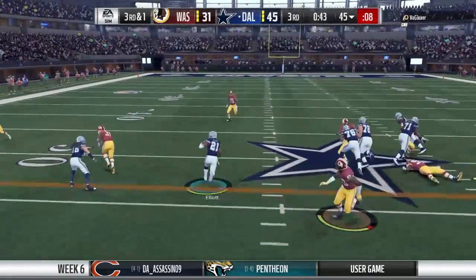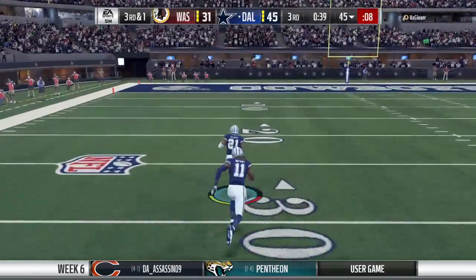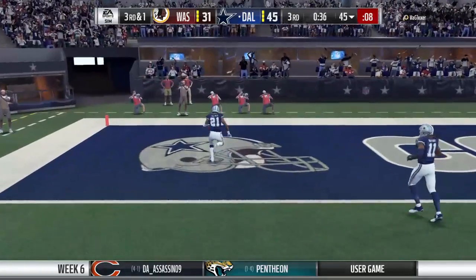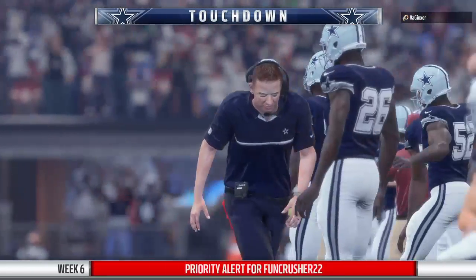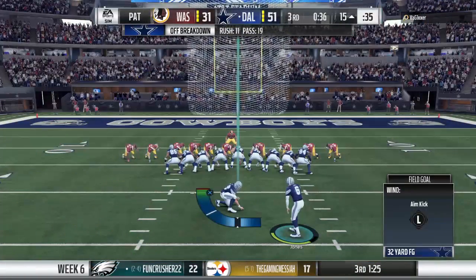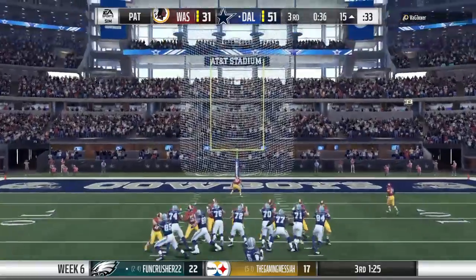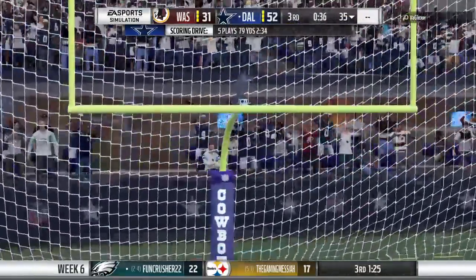They'll try and run for it with Elliott. Ezekiel Elliott going to take it the distance. Touchdown, Cowboys. Ezekiel Elliott with touchdown number 2 in the game and now 11 on the year. And the Cowboys will extend their lead. Well, they were just hoping that run would pick up the first. They got the whole enchilada.